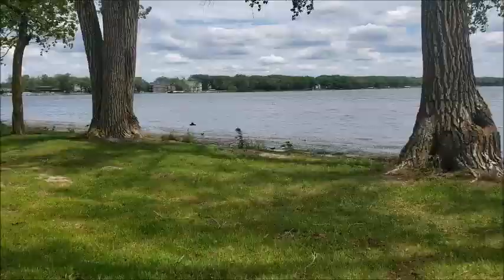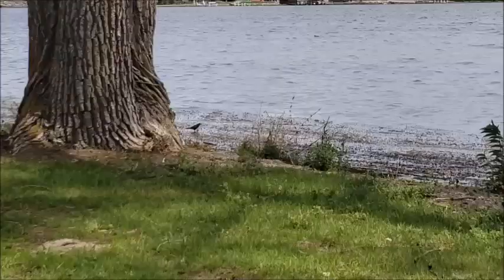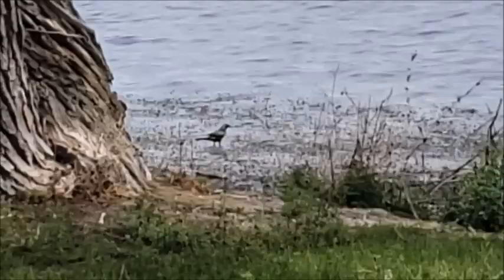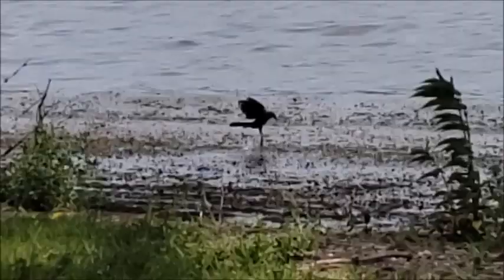I bet these grackles wish they had longer... Oh! Oh! Okay, get that one. I bet these grackles wish they had longer legs or webbed claws. They're trying to eat off of the... on the water. Standing on it. Having a little difficulty.